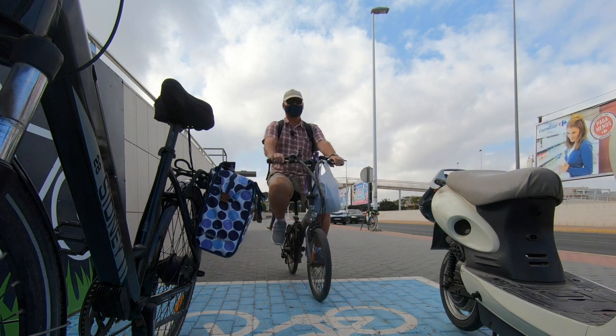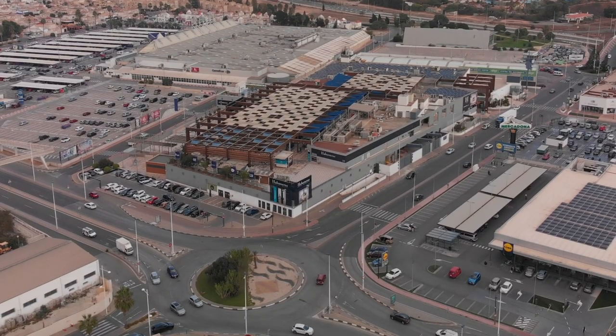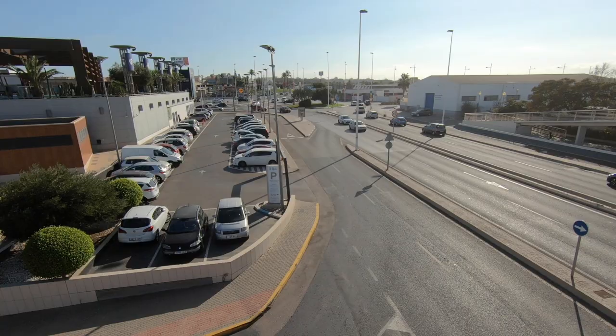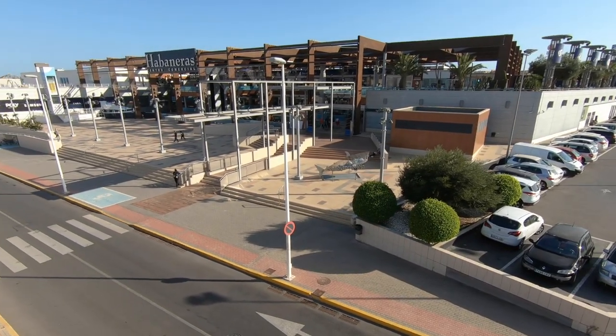Here we are at Habaneras Shopping Centre. Good morning. Hola. It opened in 2005 and welcomes over 4 million visitors a year. And it has more than 60 stores and restaurants over its three floors. It covers an area of 24,000 square metres and it's got free parking for 850 cars.